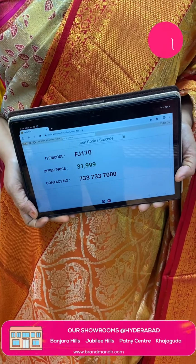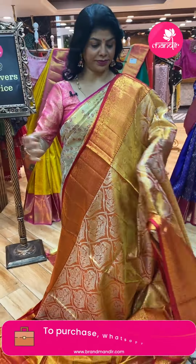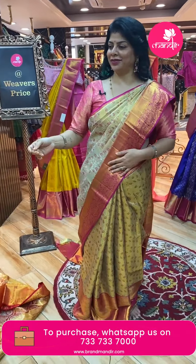31999 is the price, FJ170 is the code. Yes, next saree.